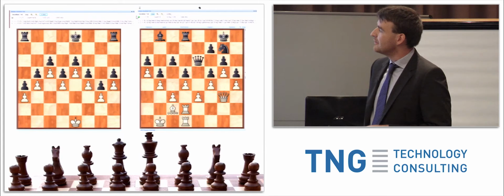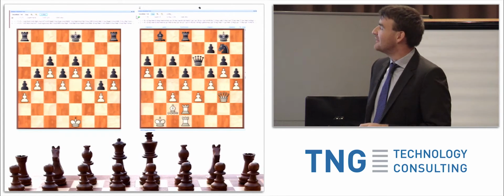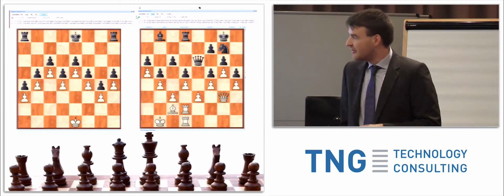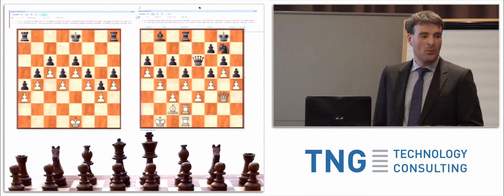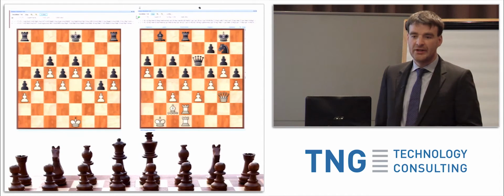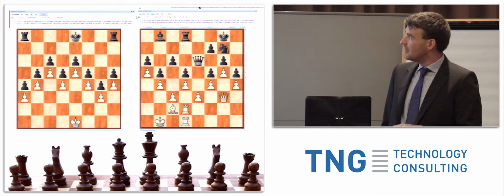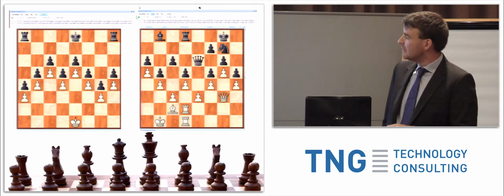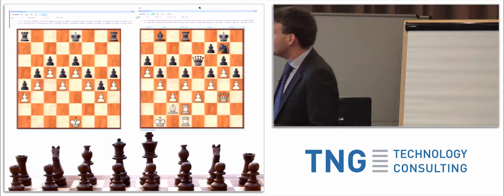This position on the left is an artificial position, of course, that I've just set up. But black has 2 extra rooks. I should just point out at this point, probably most of you know how chess is scored, but pawns are normally counted at 1 point, bishops and knights at 3, rooks at 5. This is too small, I think, for anyone to read, but the way the engines count is the same. So here it's got an evaluation of -11.